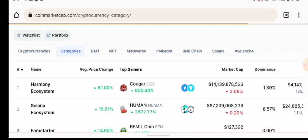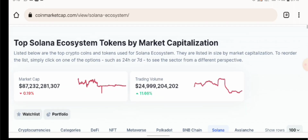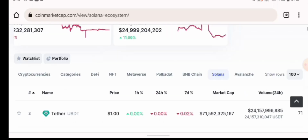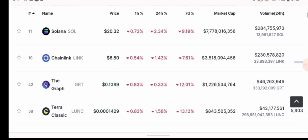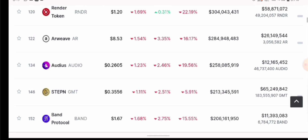So it's just like a form of index, as if you're investing into the S&P 500. It's very, very important. So in crypto space also, we have crypto indexes out there. Crypto indexing is very important because it helps to mitigate loss and mitigate your risks. And this is the Solana ecosystem we're talking about. We've got Theta USD, we've got Solana, we've got Chainlink. And you really need to look at this Solana ecosystem, because so many of these crypto projects are part of the top crypto projects that are entirely on the blockchain ecosystem.